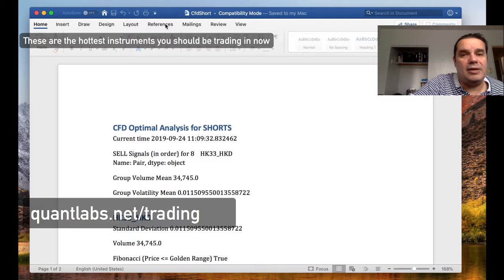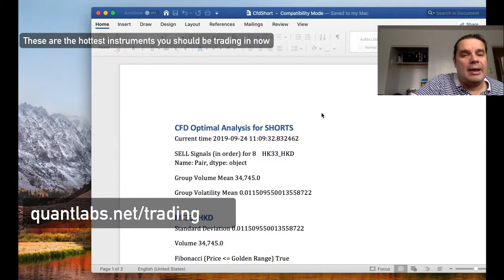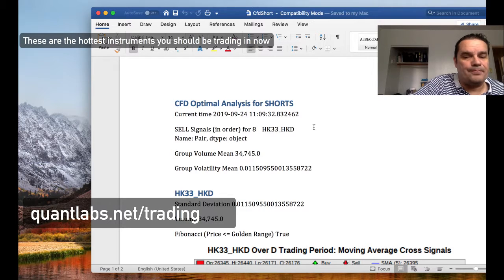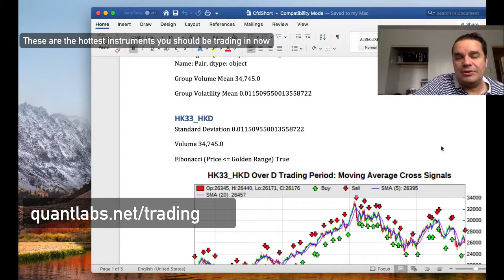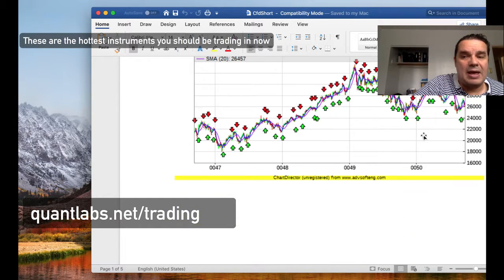Okay, so here's the Word document. This is now generated every hour on my system. I could easily send this out. So where are the shorting opportunities right now? This is kind of a surprise: Hong Kong 33, which would make sense.